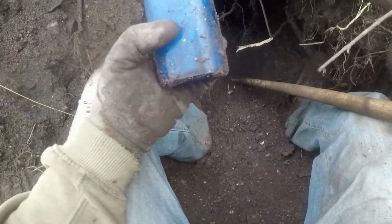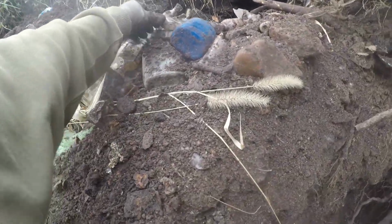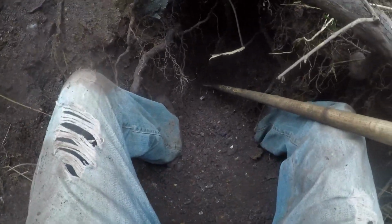And when I get down into that loose ash, bottles just start coming right up. Look at this old blue one. There's multiple other blue ones over there. I'm finding all kinds of cool bottles, but just nothing spectacular. But I will. I'll find something in here. I've already got nice marbles.